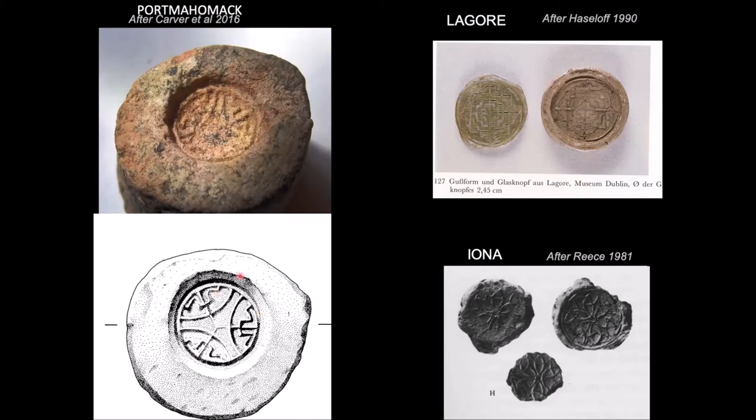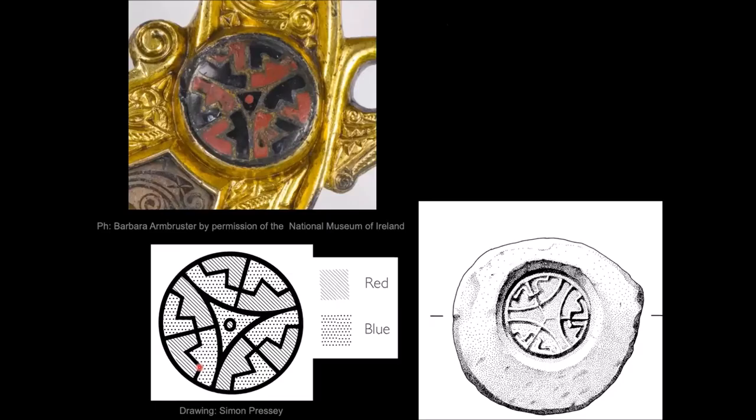Now, I'd like you to look at that pattern a little bit more closely. You see you have a circle, you have these little T shapes, one, two, three. Then they're under arches, one, two, three, and these little T's are divided by radial lines, one, two, three. Now, why do I think that's particularly interesting? Because that's pretty well the pattern underlying this red and blue stud on the back of the Tara Brooch.